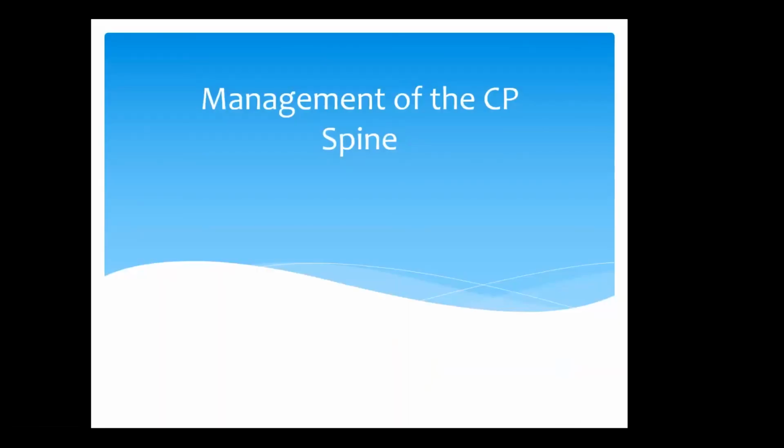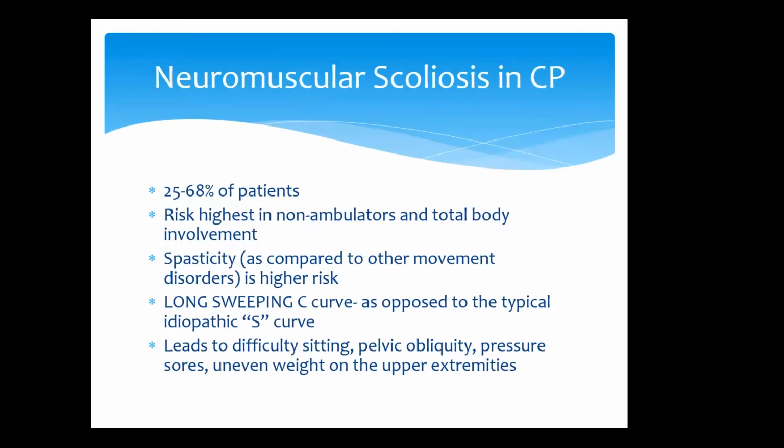And so finishing up with management. Oh, no, this I think is my second to last topic, management of the CP spine. So neuromuscular scoliosis in CP is very prevalent, with 25 to 68% of patients having a formal diagnosis of scoliosis. Again, the risk is highest in our non-ambulators and those with total body involvement. Spasticity, as opposed to the hypotonia kids and the ataxic kids, is the highest risk for scoliosis.